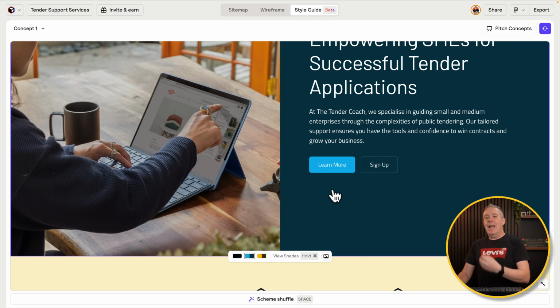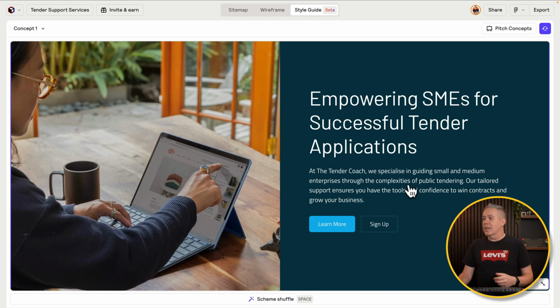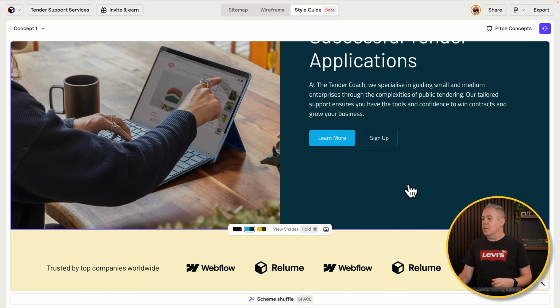And you'll see anywhere that's using those colors and the opposing colors will update accordingly to make sure that everything looks good and cohesive, again using the brand colors you've got. So that already looks considerably better.